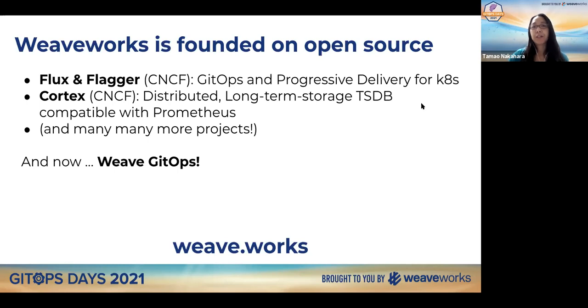Between Flux and Weave GitOps, we have a variety of offerings that, depending on where you are, on your background, your knowledge, and sometimes your time constraints or team constraints, you want GitOps to be brought into your team, into your companies. Hopefully between Flux and Weave GitOps, you'll be able to see which offerings work for you.